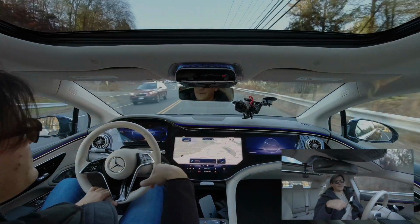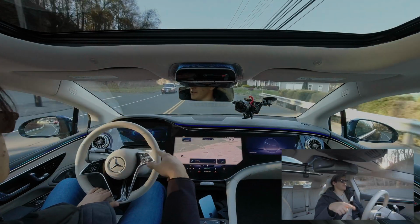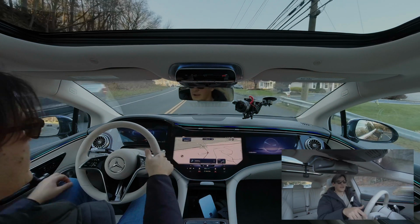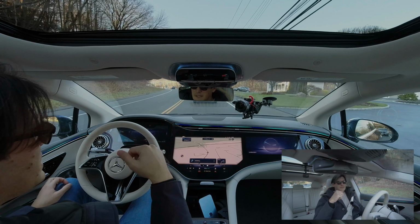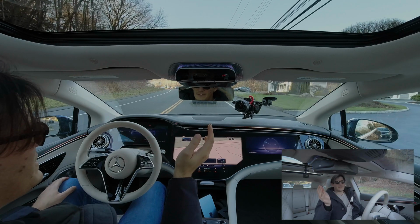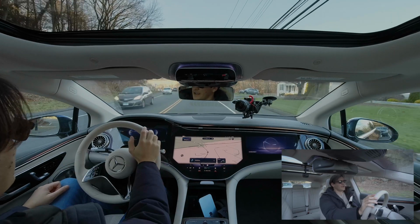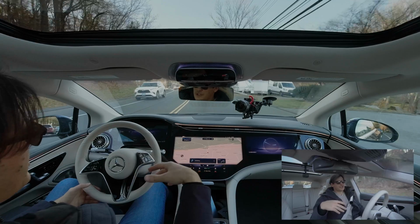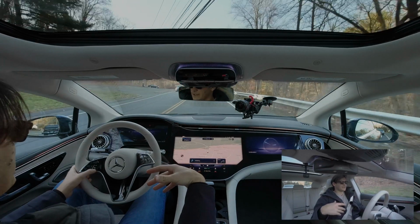From the standpoint of visibility, I would say the visibility in this is pretty good overall when you look out the hood and the sides of the car. The rear is a little bit difficult to see out of, but it isn't the end of the world because you have so many safety assistance systems in this car. You have your blind spot monitoring. You also have adaptive cruise control that has been extremely advanced for this car.